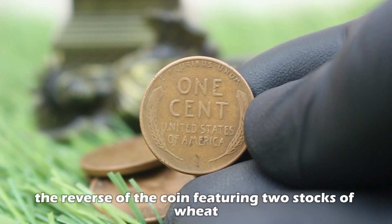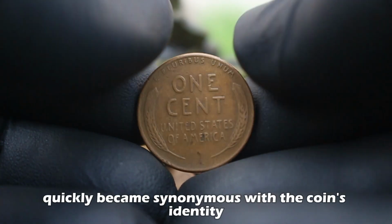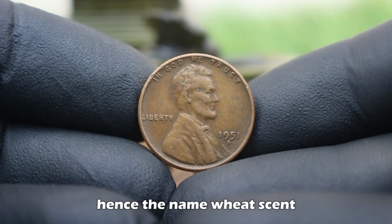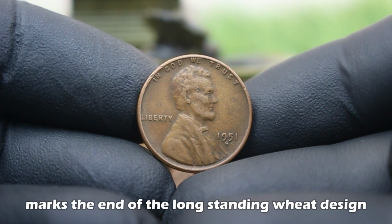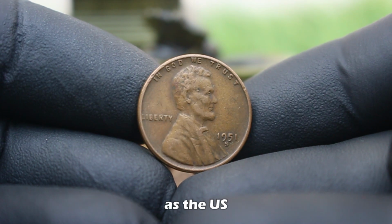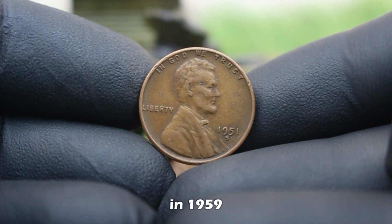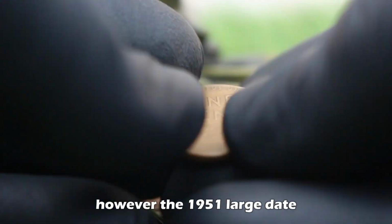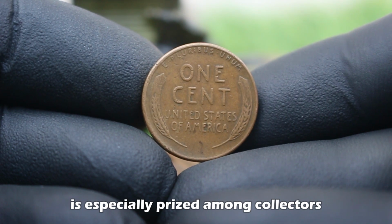The reverse of the coin, featuring two stalks of wheat, quickly became synonymous with the coin's identity, hence the name wheat cent. The 1951 wheat penny marks the end of the long-standing wheat design, as the U.S. Mint transitioned to the Lincoln Memorial design in 1959. However, the 1951 large date with the S Mint mark is especially prized among collectors.